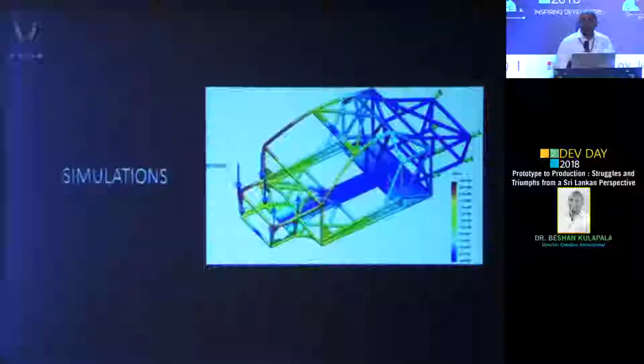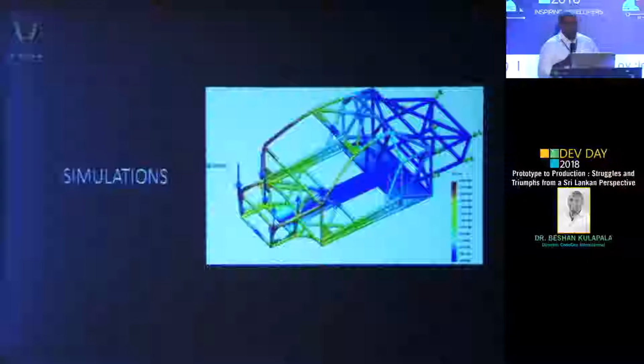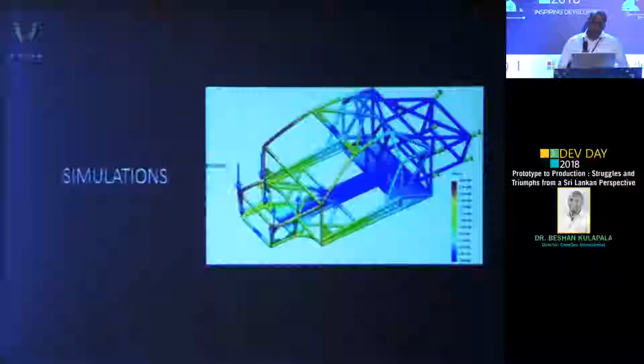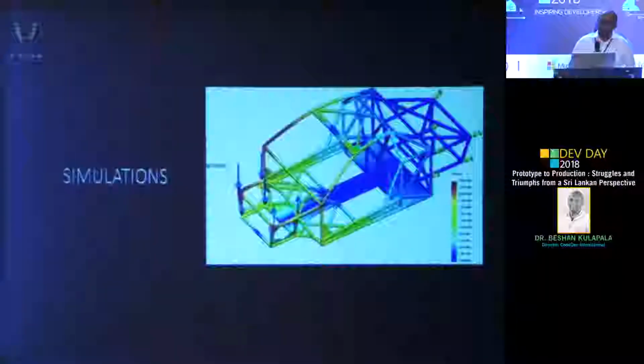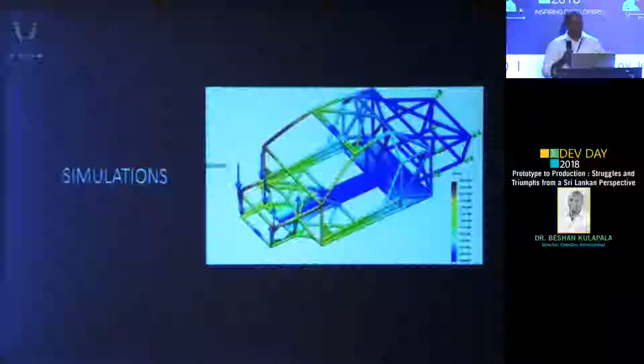Then came the time to do simulations. So before any of the metalwork was done, any of the designs were done, we went through a lot of simulations trying to understand how to do things properly. So we borrowed university computing resources at Moratuwa to run some of these extensive simulation programs. In this picture, it shows the structural forces on the chassis, to design it properly with the right amount of material and strength to get the best out of building a chassis like this.